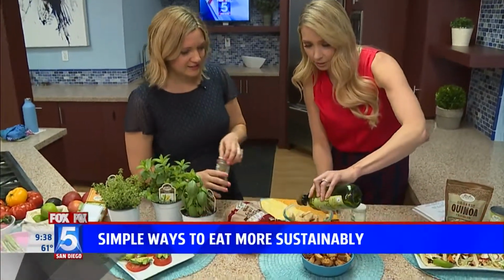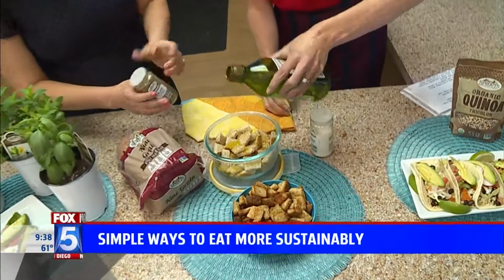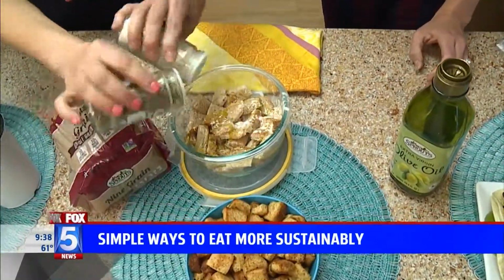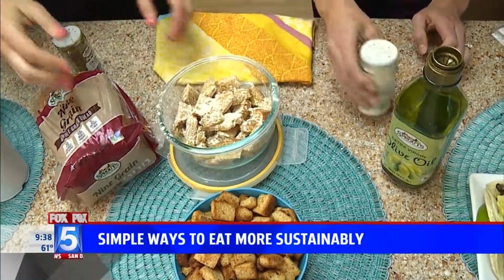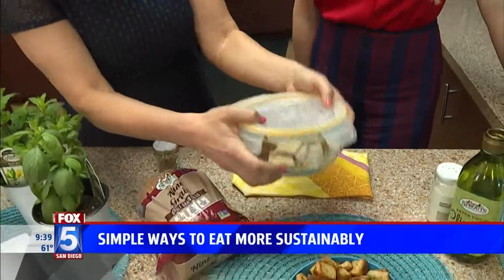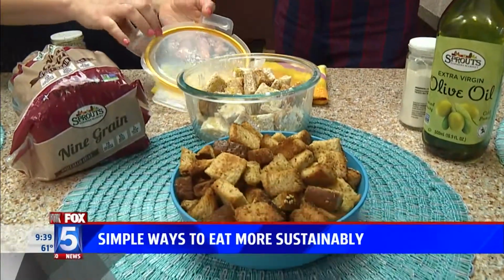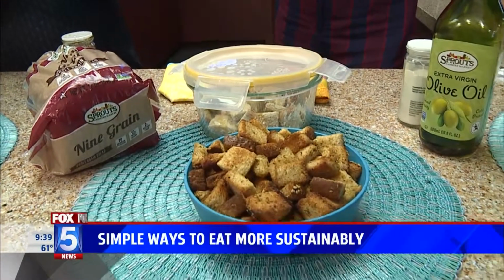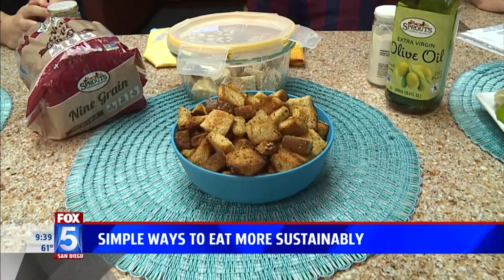You can just add a tablespoon or two, and then some Italian seasoning. And if you want to add the garlic powder, and really you can put in whatever seasoning you want. Honestly, the more the better. Okay. And then you just shake it up and put it in the oven at 375 for 15 minutes. That's it. Why have I never done this? I know. And actually, bread crust is the perfect texture and everything for it, so it works out really well. That's so easy. I love it.